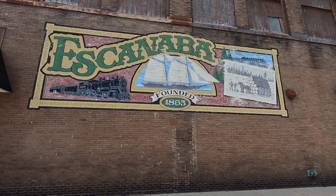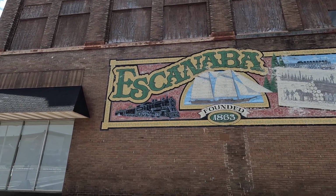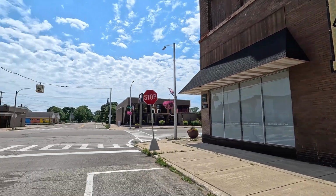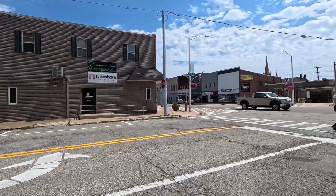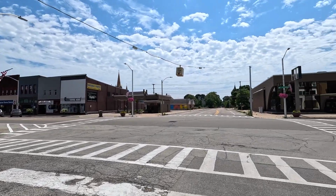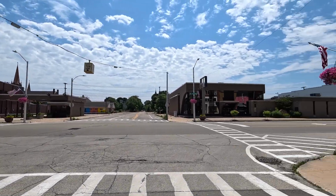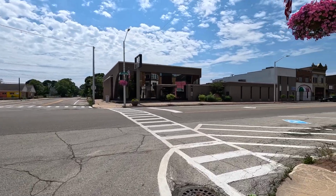So welcome to Escanaba, Michigan, Upper Michigan. Founded in 1863. And Escanaba is off of Lake Michigan, which you'll see here in a little bit. But right now this is Ludington Street, which is the main street here in Escanaba.